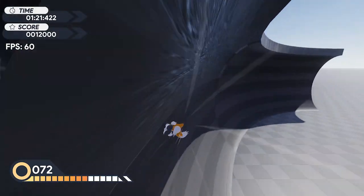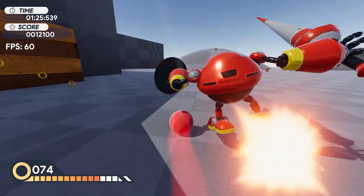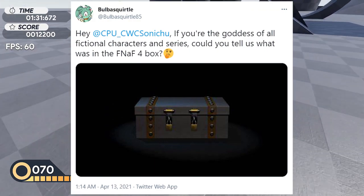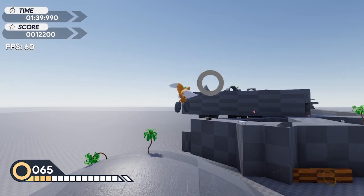But after a while, this wasn't gonna cut it anymore. Just watching stuff about him wouldn't satisfy me. I needed to be a part of Christery myself. So I tweeted at him, asking if he's the god of all fictional characters, could he tell us what was in the FNAF 4 box? Yeah, he thinks that he's the god of all fictional characters, and there's an alternate dimension where Sonichu and all fictional characters live, which he is like the god of. Don't ask, but he never responded.